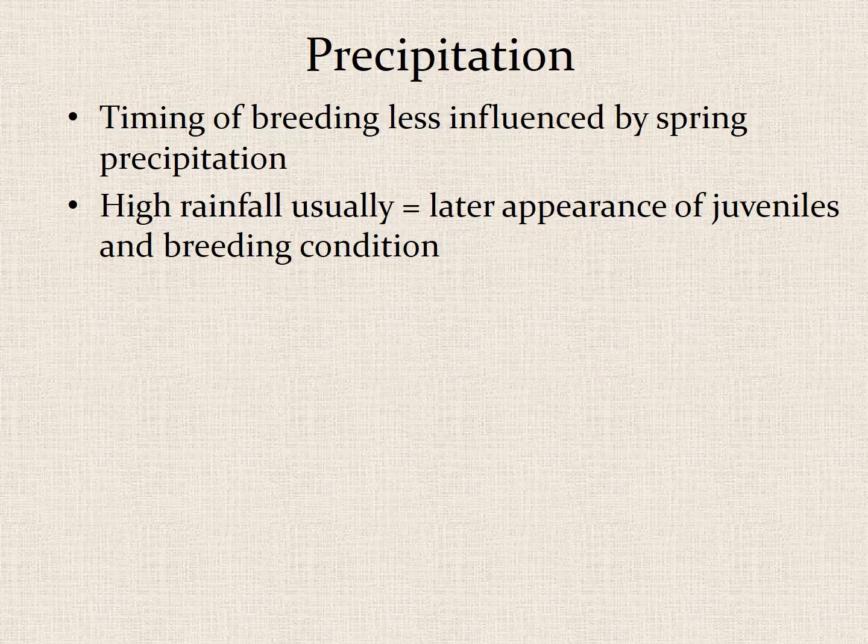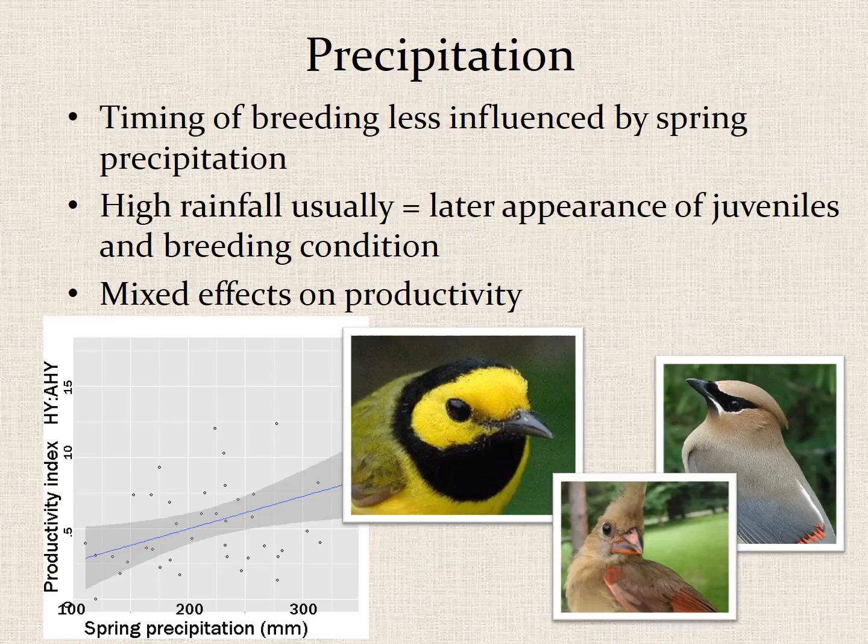And this may be somewhat related to temperature. Lower temperatures are usually associated with higher rainfall, but the correlation is actually very low between temperature and precipitation in our study area. And then again, in terms of productivity, spring and summer precipitation sometimes positively affected the productivity index, sometimes negatively. Hooded warblers, for example, appear to be positively impacted by precipitation.